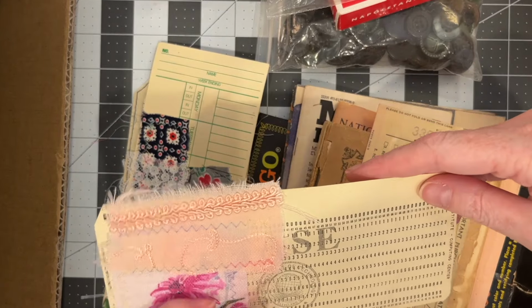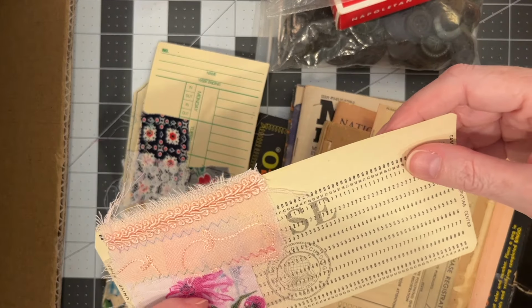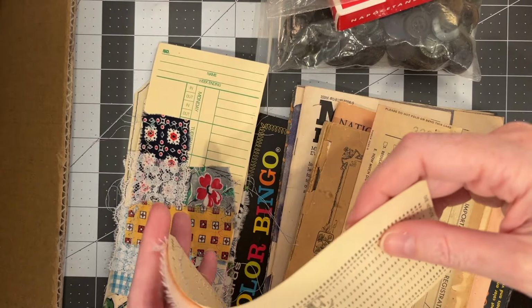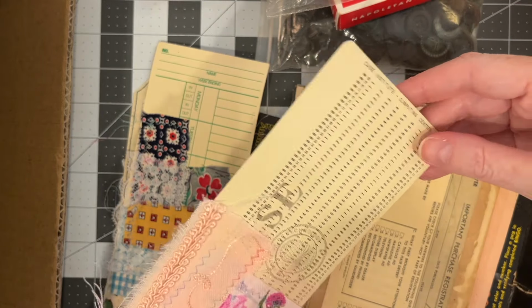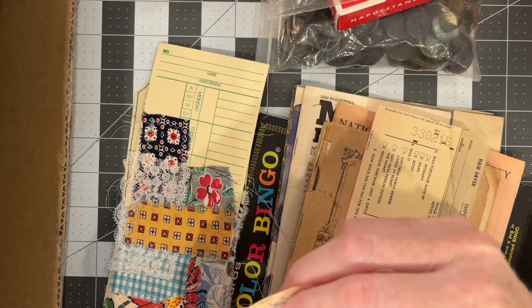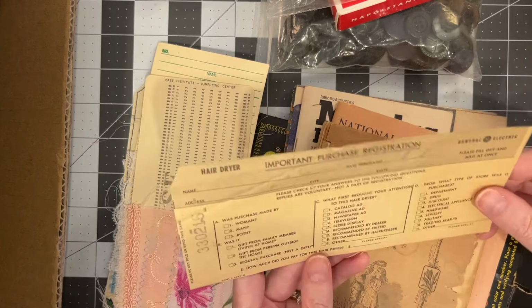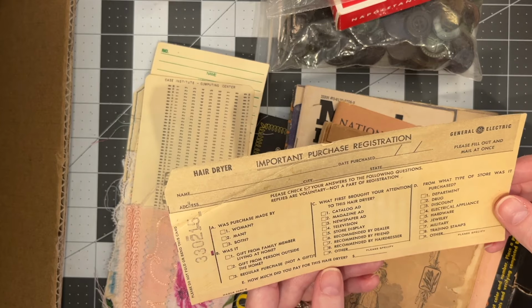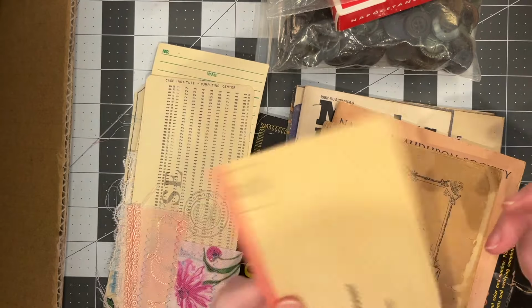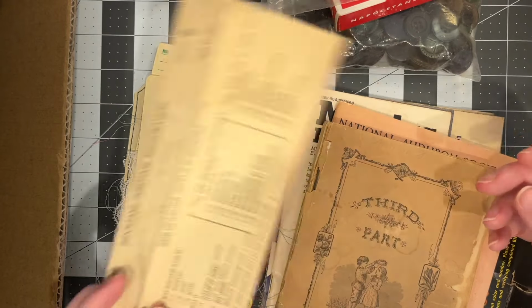Oh, this is one of those computer cards. I don't have any of these. My son would know what this is called though. Case Institute Computing Center, UNIVAC. Yeah, he's gonna wanna see that. Hairdryer registration. Look at this, GE hairdryer. I will be using this in my retro beauty journal.